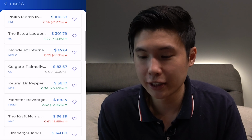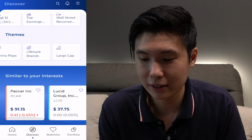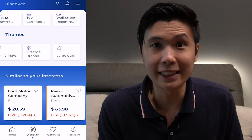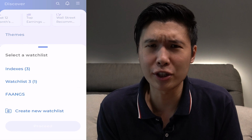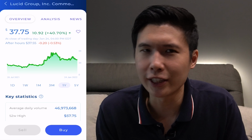Another thing that is very interesting for me is the similar to interest section that is right below the themes. This is because when you buy shares, what you want to do is compare other companies that are similar to your portfolio to see if you're actually buying the best share in the industry, because you want to buy the best shares and not the second best, right?